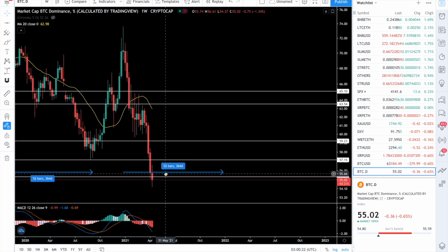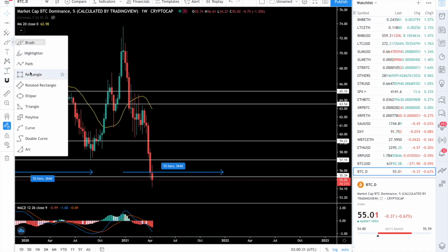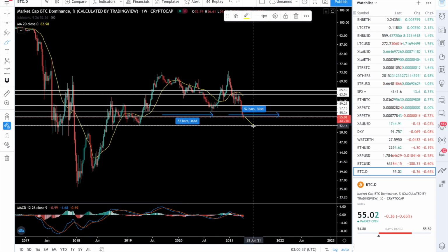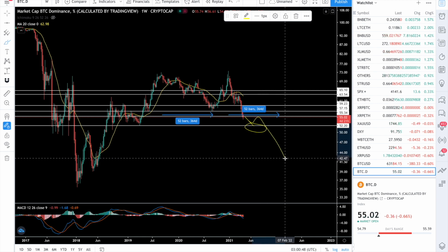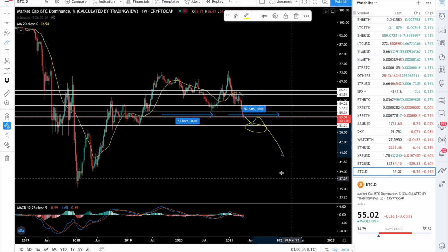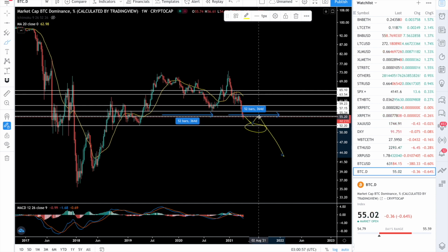So you can see that this is a very important level, 55.34. We've already breached that, and then the next level to look out for is, I think, yeah, 52 is the level to look out for. So I'm expecting Bitcoin dominance to come here and then have a bounce, and then maybe we will go down further. But nothing goes down in a straight line, nothing goes up in a straight line, and when Bitcoin bounces, the altcoins will bleed, probably in USD as well as BTC value.